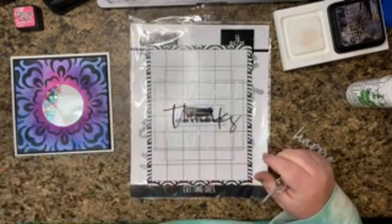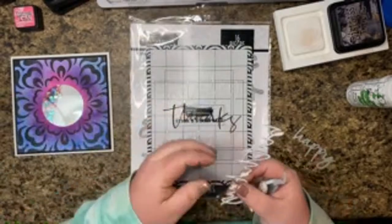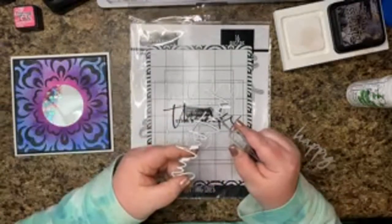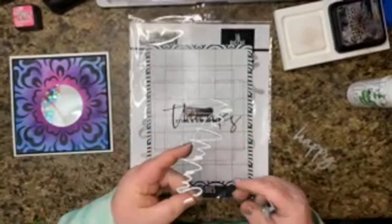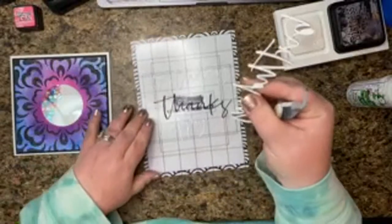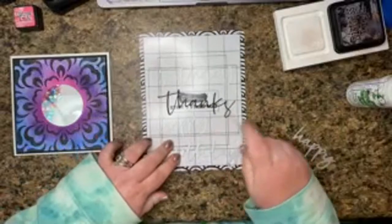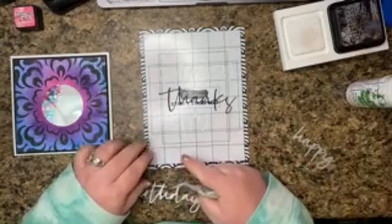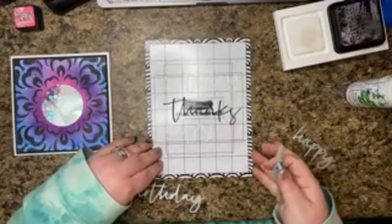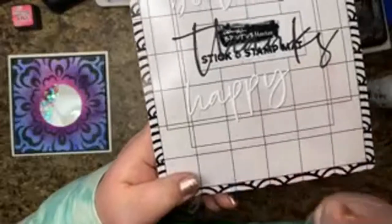Well, what happens when you have a die and it has a little teeny tiny piece like that? Do you guys see that? Do you see how tiny that is? Okay, this is what happens. I take my Stick and Stamp mat, I take my die, and I stick it down, and I just press, and look, I'm not gonna lose it. I'm not gonna lose it now. Look at that. Isn't that awesome?